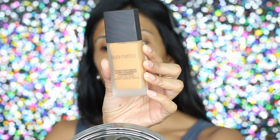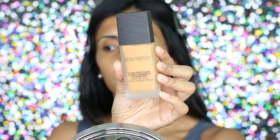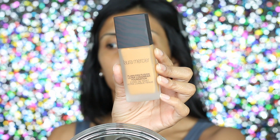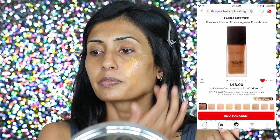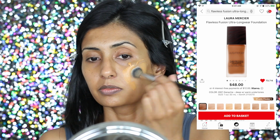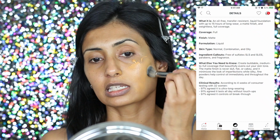So the foundation I'm using today is by Mercier. It is the Flawless Fusion Ultra Longwear Foundation. And I'm using the color 5W1 Amber. This is a medium deep with warm undertones. I'm just going to pump it right onto my skin. I'm using the Morphe E8 brush.